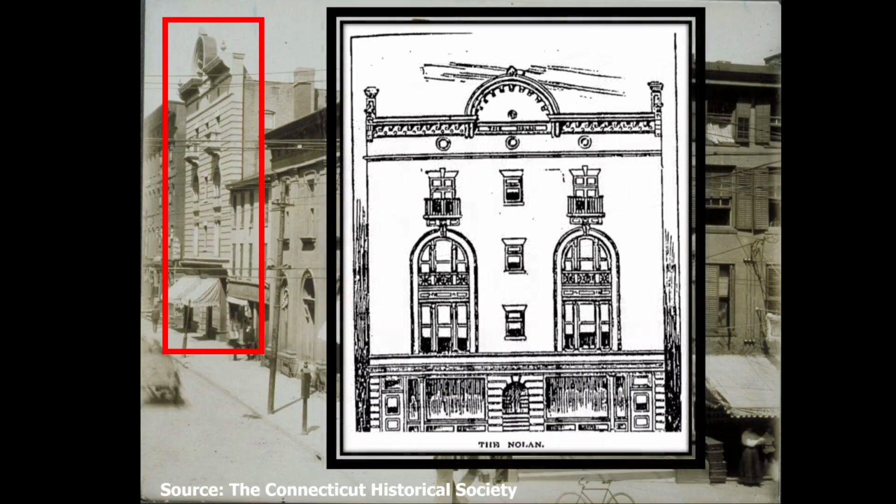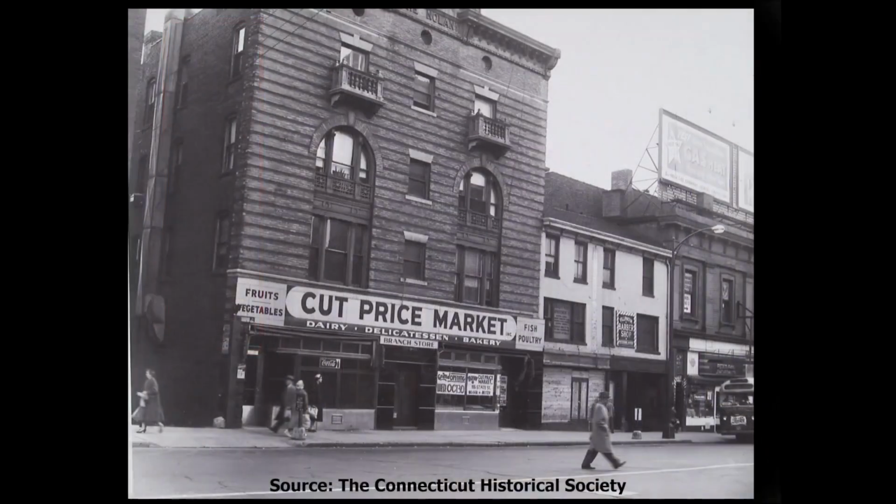The building that was erected in its place was called the Nolan, built by contractor John F. Nolan. It had 6 lavish apartments and stores on the ground floor. Sadly, 2 years later, Nolan was bankrupt, and his creditors foreclosed on the building that bore his name. By the time of this photograph, in the late 1950s, the building was home to the cut-price market.